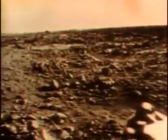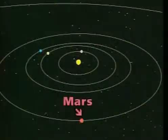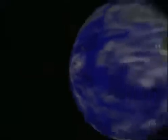If we landed on Mars, we would need a special spacesuit to protect us from the cold. That's because Mars is much farther away from the sun than the Earth. Even in the fastest spaceship, it would take 8 months to travel from Earth to Mars.